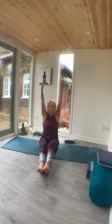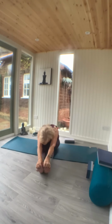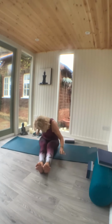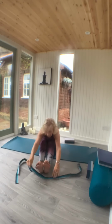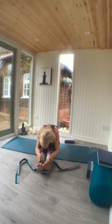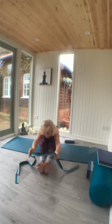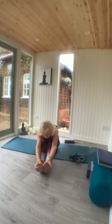Palms facing, stretch up through your spine, soft and easy, and just come forward, resting on the thighs, maybe touching the toes. Maybe this is where you might like the belt around your feet. Don't go pulling into it though, it's just a little prop, just to help you to come down into the last pose today. Releasing your lower back, releasing your chest down to your thighs, wherever you might be, keeping those eyes closed again.